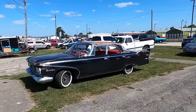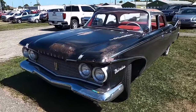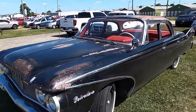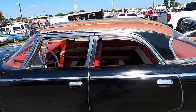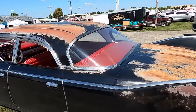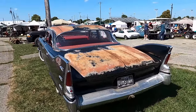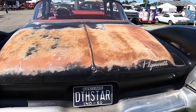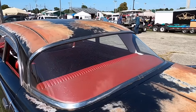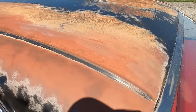As I was walking out, I saw this old Belvedere. This thing's neat. We just don't see stuff like this anymore. Imagine a guy just drove here for the swap meet. I figured I'd show you the car. Thought you might like it. I like it. Let's check out the interior. I like this extra ridge they put into the roof on both sides.